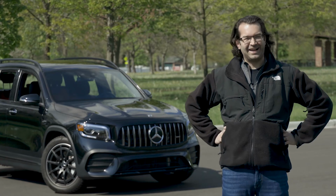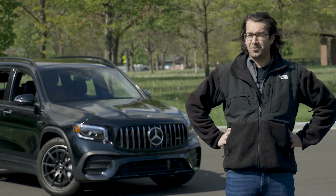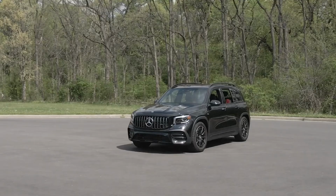I don't know. I like driving it. $64,000. There are actually more ridiculous things out there for that much money, but whether it looks good, well, that's up to you.